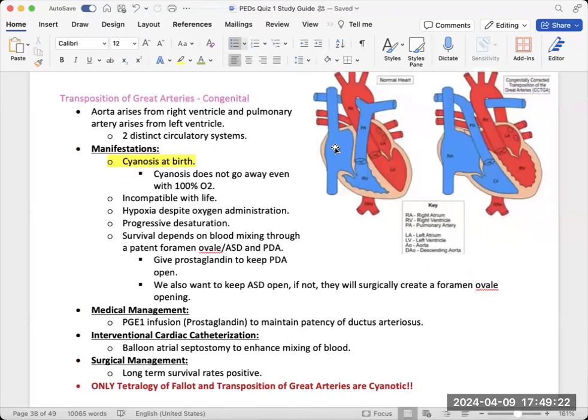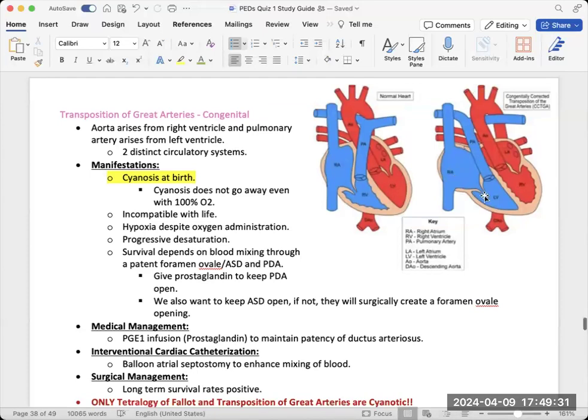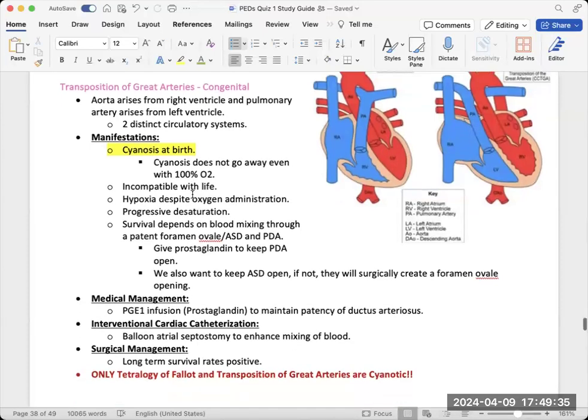So it essentially creates two distinct circulatory systems. Instead of the pulmonary artery sending blood right to the lungs to get oxygenated, it can't do that. It's almost as if they're two distinct systems working separately. It's incompatible with life. You're probably thinking, well, how are they going to live? They're not. Okay, this is no good because the heart is not working together. The right side is almost independent from the left. There's no connection. So it's incompatible with life.